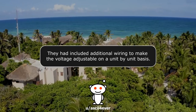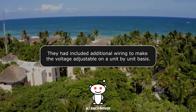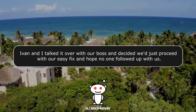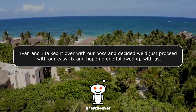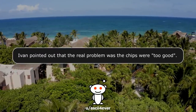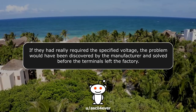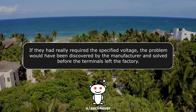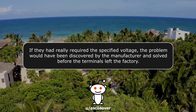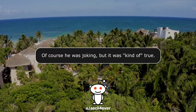They had included additional wiring to make the voltage adjustable on a unit-by-unit basis. Ivan and I talked it over with our boss and decided we'd just proceed with our easy fix and hope no one followed up with us. Ivan pointed out that the real problem was the chips were too good. If they had really required the specified voltage, the problem would have been discovered by the manufacturer and solved before the terminals left the factory. Of course, he was joking, but it was kind of true.